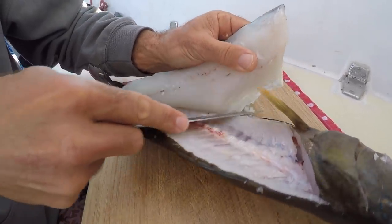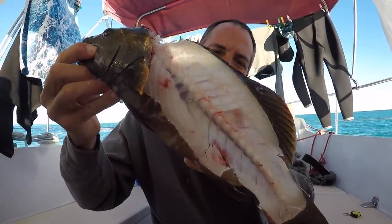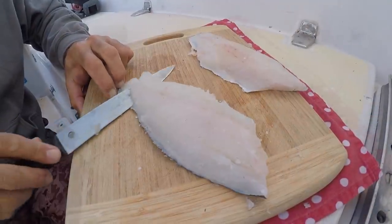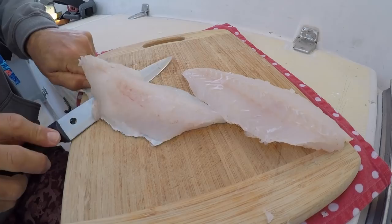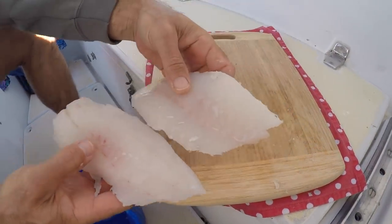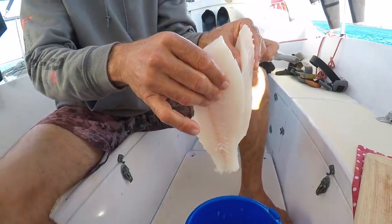And there's the trout. You can see almost through the bones and the flesh there. That's not a bad job if I do say so myself. Once the fish is filleted, I always chuck it in nice, clean salt water. Give it a little rinse, get the scales off. Just drip them off a little bit like that.